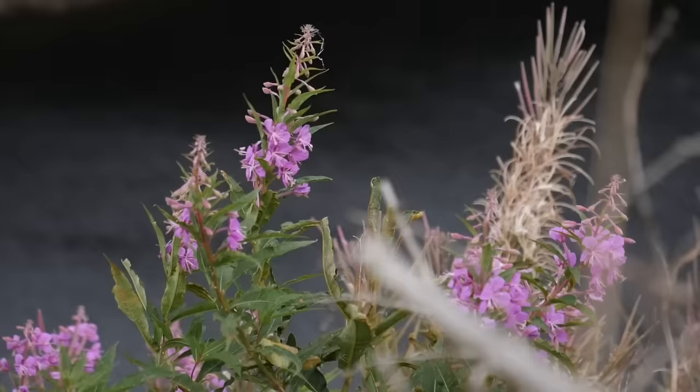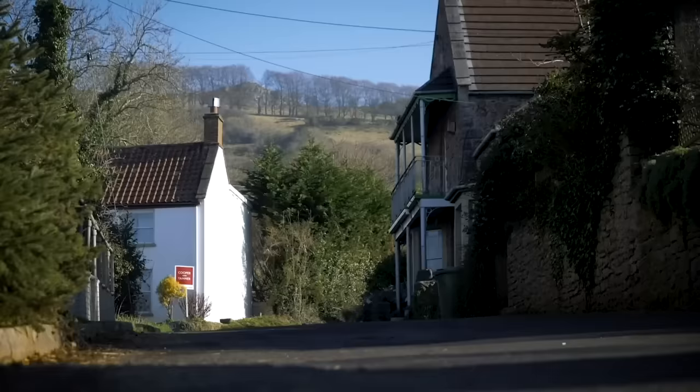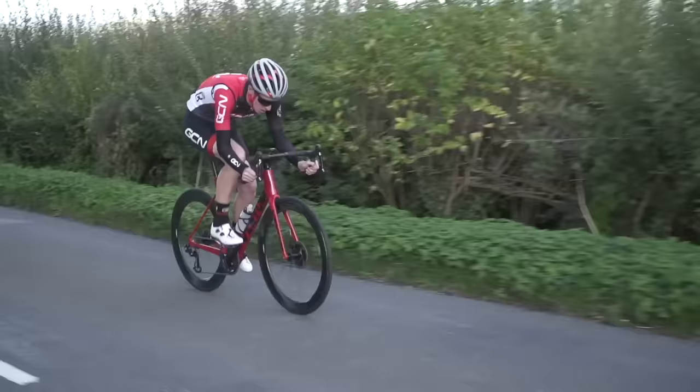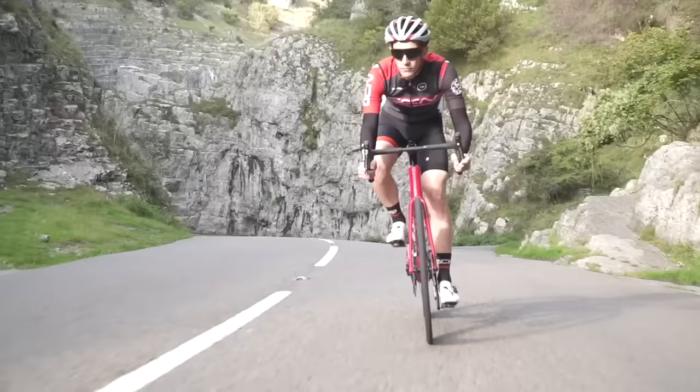What are our tests going to be today? Well, we've come to GCN's semi-official test track, which consists of a horrible climb that's a mile of impossibly steep tarmac, a twisty, slippery descent with hazards in the form of wild sheep, and then a pan-flat out-and-back time trial. Three short tests within a matter of minutes will give us a snapshot of a bike's ability. A radar diagram of performance.